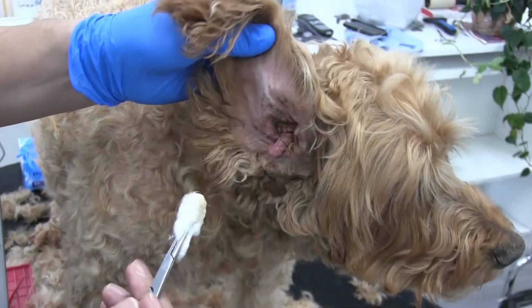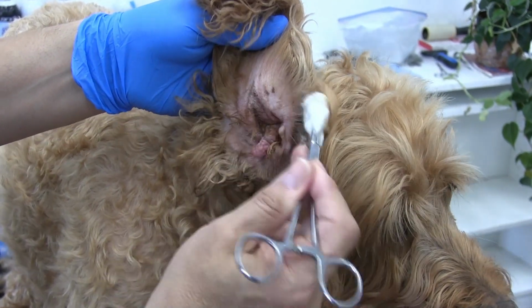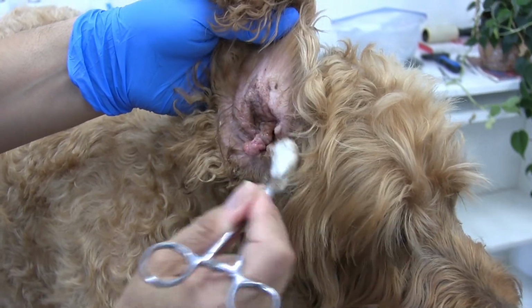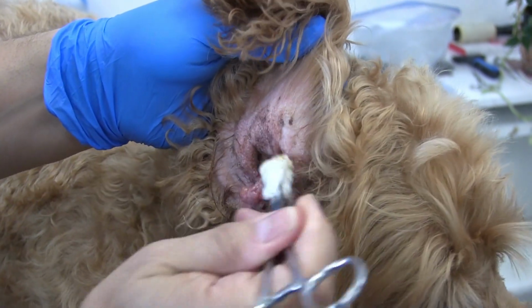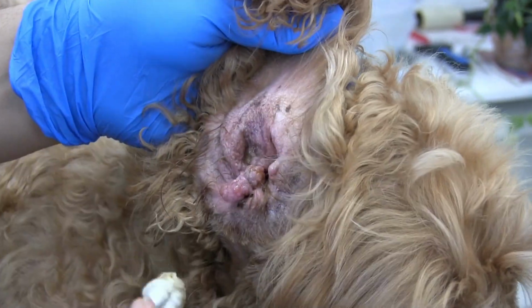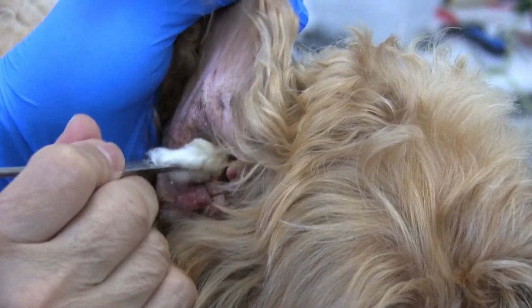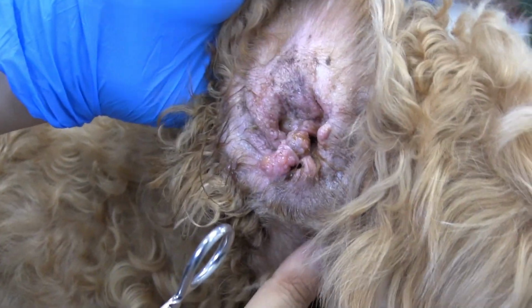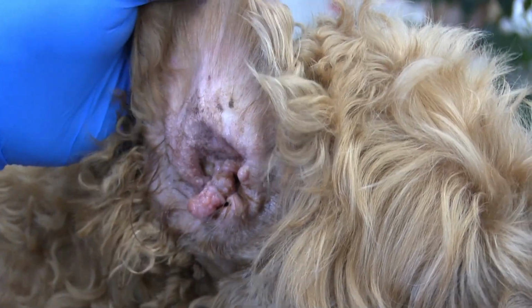I just have a little bit of R7 ear cleaner on a cotton ball and we are just doing the surface here, guys. We are not digging into that ear canal at all. If anything, we're just going around this, trying to clear it up a little bit. We don't want to do any major digging and cause any more of a problem than there already is. That's all we're doing. That's it. Again, know your limits as a groomer. We shouldn't be messing with this ear.